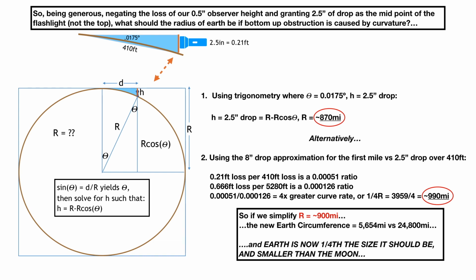2.5 inches of drop, then you end up with 870 miles of R. So R is 870 miles in this case, which is well below the 3,959 miles that is purported to be. You can use an alternative method using the 8-inch drop approximation for the first mile versus our 2.5-inch drop over our 410 feet. You can just analyze the ratios between the two, and you get something about 4 times greater curve rate because our obstruction is just too much.